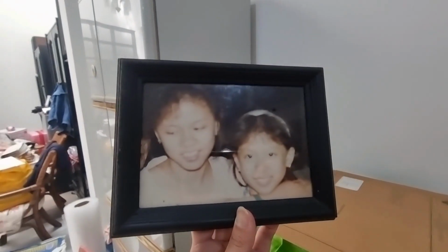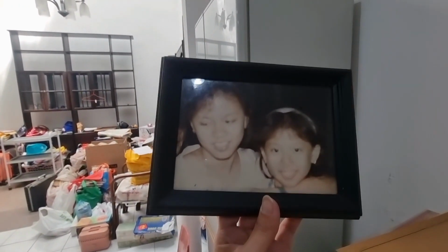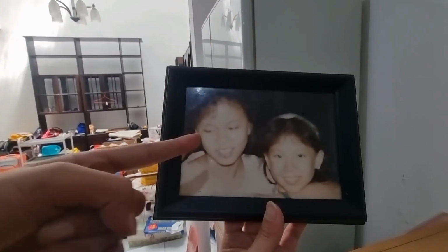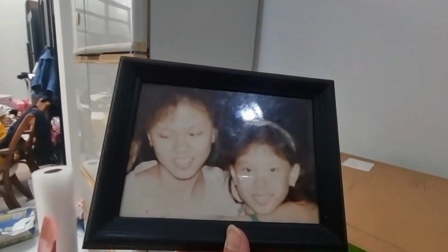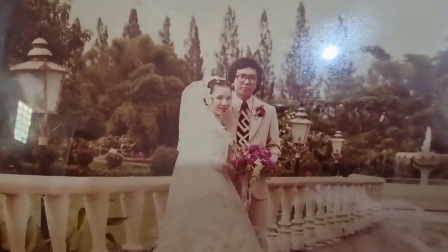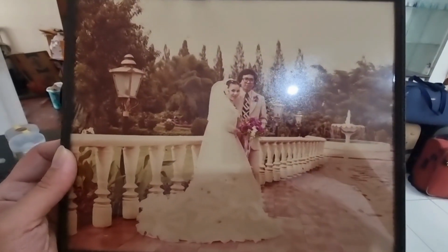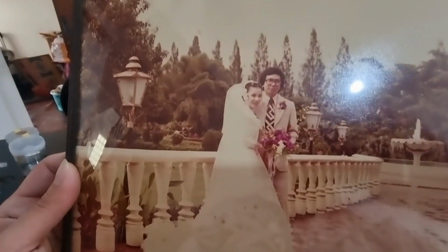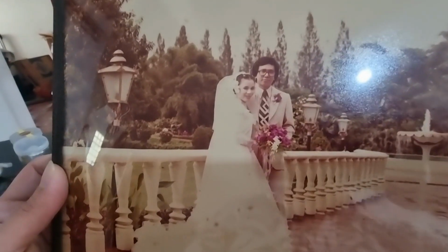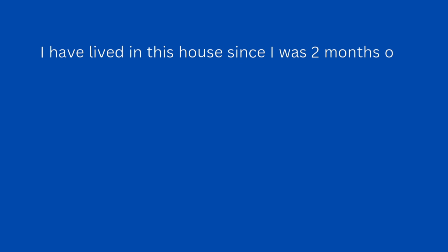And this is me and my sister. Guess which one is me and which one is Auntie Cindy. And this is my mom and dad at their wedding day. They look really different. What do you think they look like? Oma looks like a totally different person. Oppa looks like those funky people.